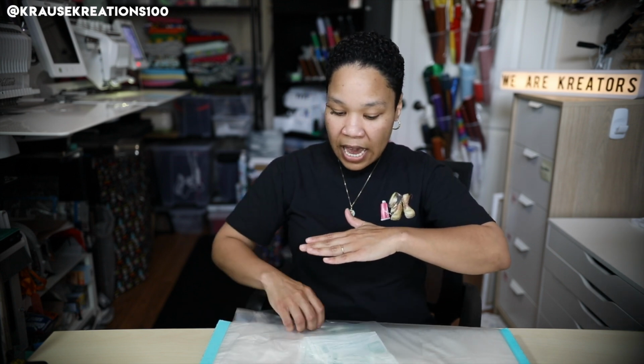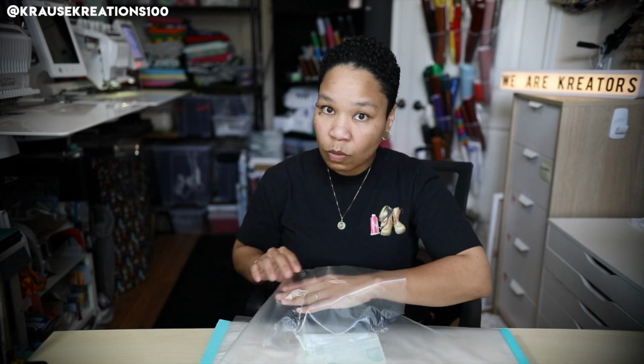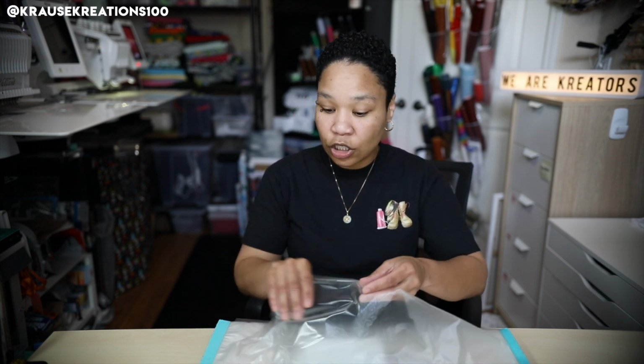So you're going to take your fabric, so it'll be like this, and then you'll put your water-soluble stabilizer on top of the fabric, and then you'll embroider it. Some people like to fasten the water-soluble stabilizer. I don't fasten it when I use it. I just place it right on top of the fabric and I let the machine do what it needs to do. It works just fine.